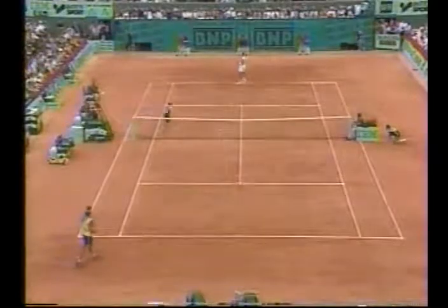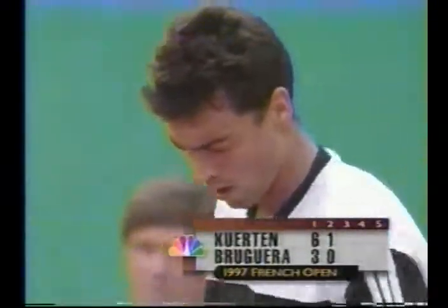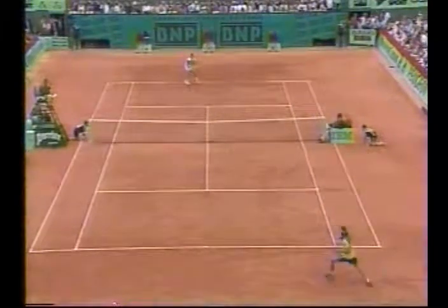Bruguera gets the serve to skid off the line right there. And that's where that elbow sticking out in front gets him in trouble, because it's tough to make that adjustment. And that's why it's going to be tough for him on the faster surfaces. You're talking about Kuerten. Yeah.